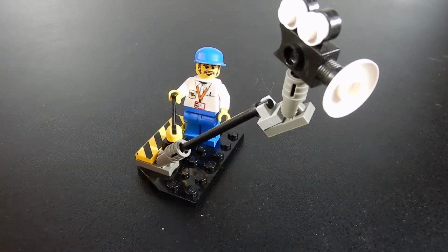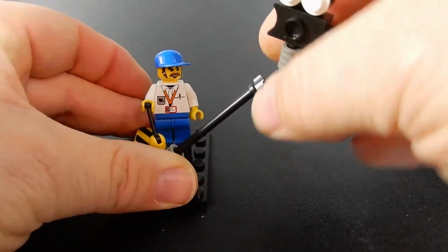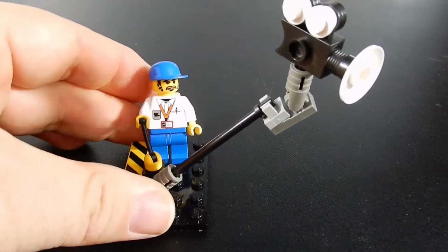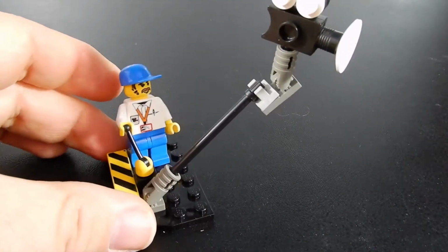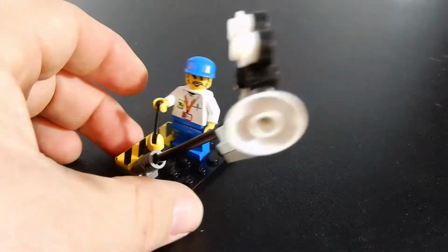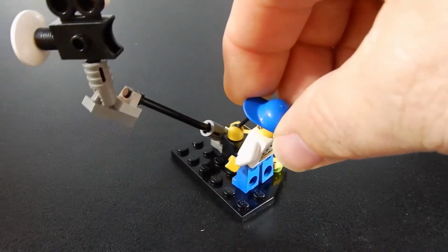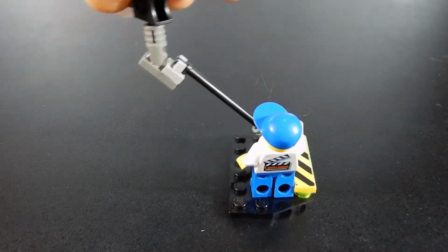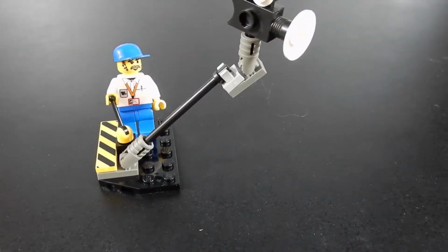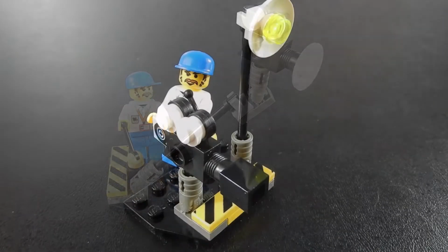This has the camera on a jib, so the camera can move up and down and turn from side to side. And instead of having the lens cap on, they have a flare on it. But yeah, kind of cool that they suggested alternatives and gave you pieces that you could adjust the build a little bit to make something a little interesting and a little bit different.